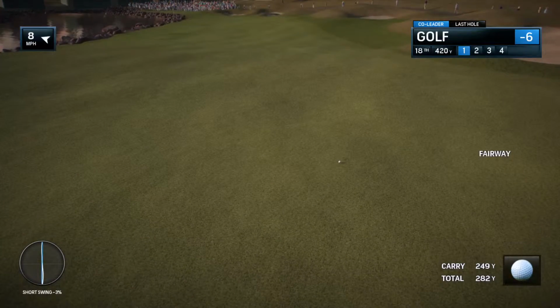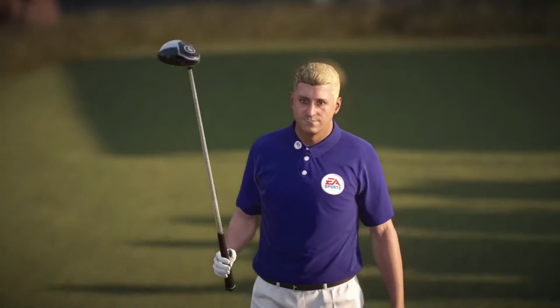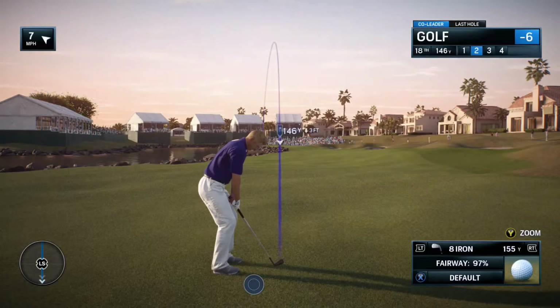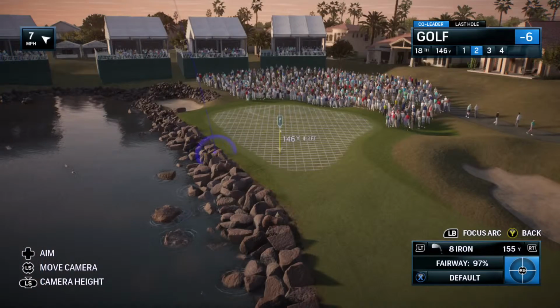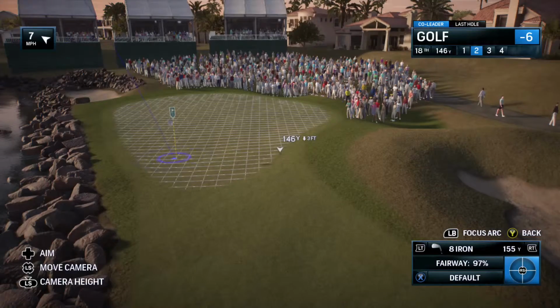Frank, not overly long, but still a pretty good spot and in the fairway. Yeah, that's in that 280 mark. Frank, really good chance from this position to make a birdie. Yeah, really the only thing he's looking at right now is the flag. This is a green light special.